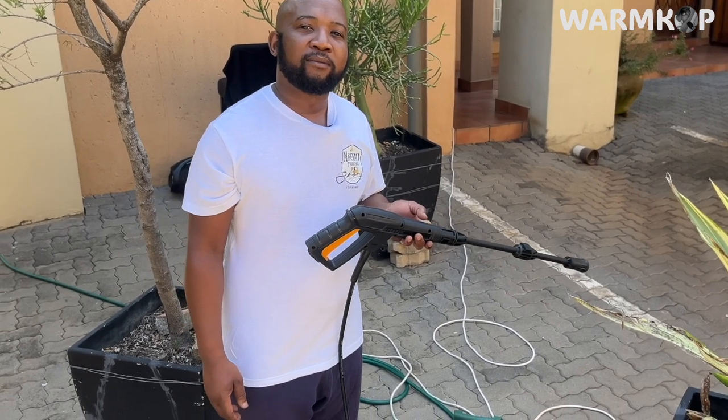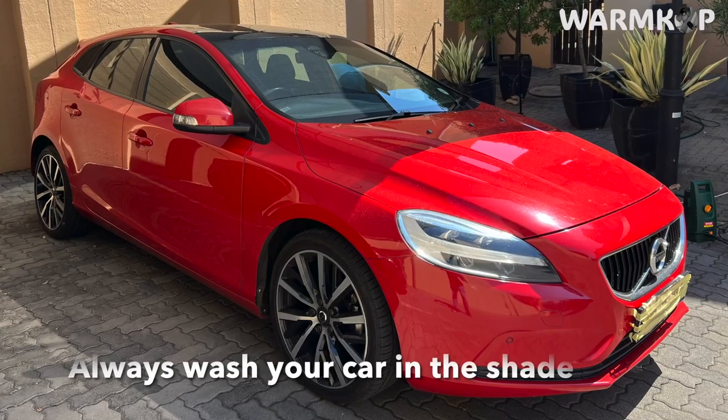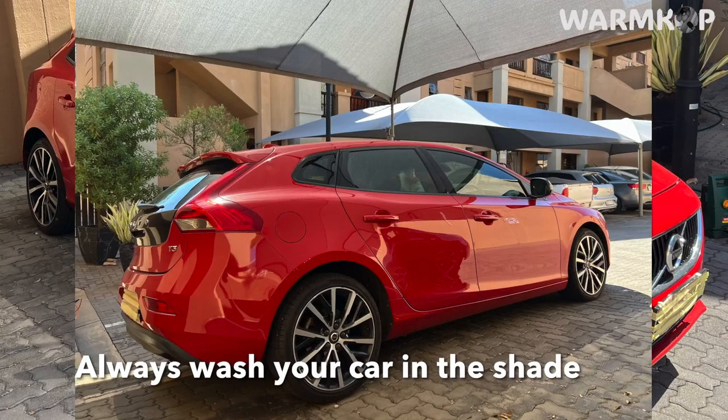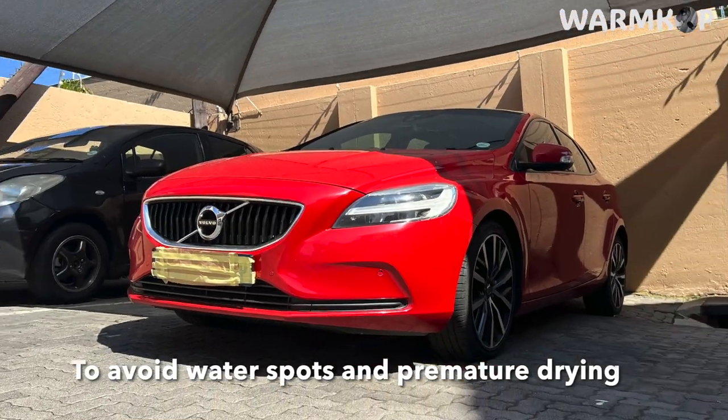Oh, so this one at least helps with preserving water. Yeah, it regulates the amount of water. That's great then. So what is the reason for keeping a car clean? Because I personally do not keep my cars clean. Well, I do not wash them.